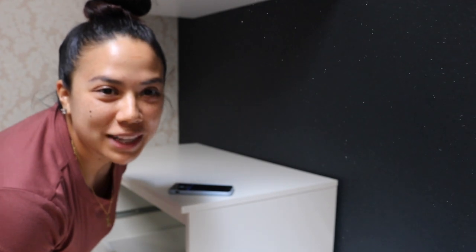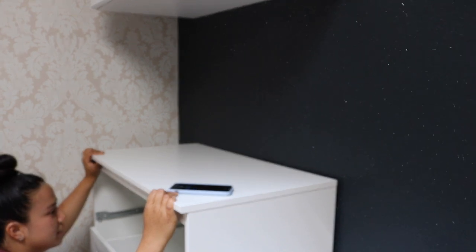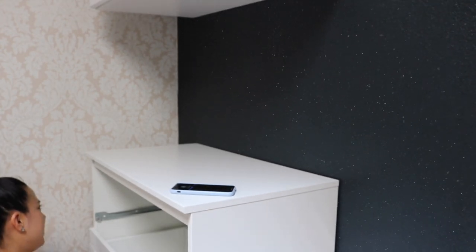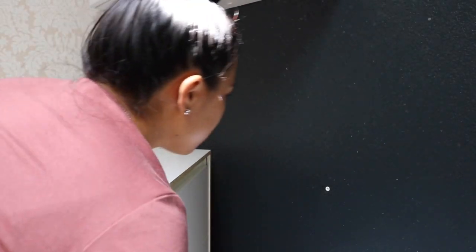The hole's in the wrong place. What? How did this happen? Frick. Wonderful. Well, you know what? I'm tempted to just do one side. This is fun, huh, guys? How did I make the wrong measurement? I think because I moved it.